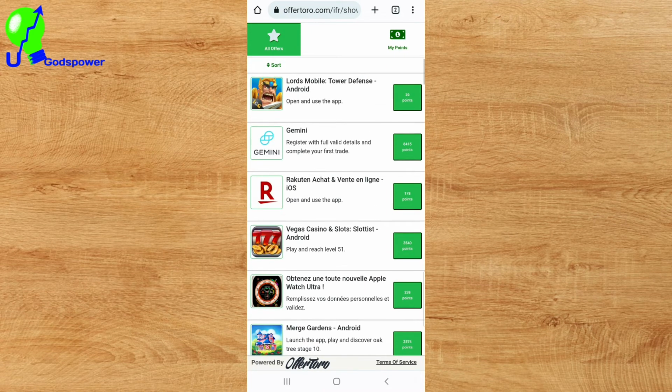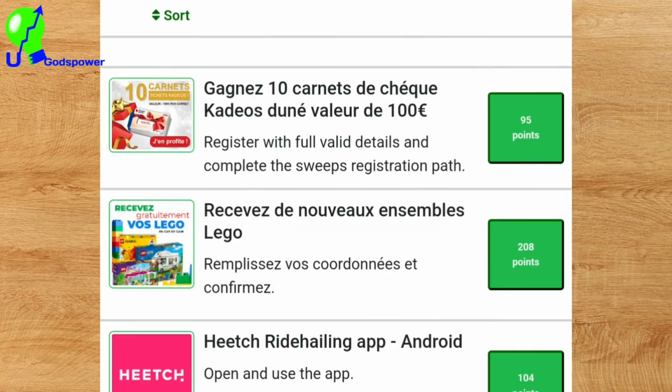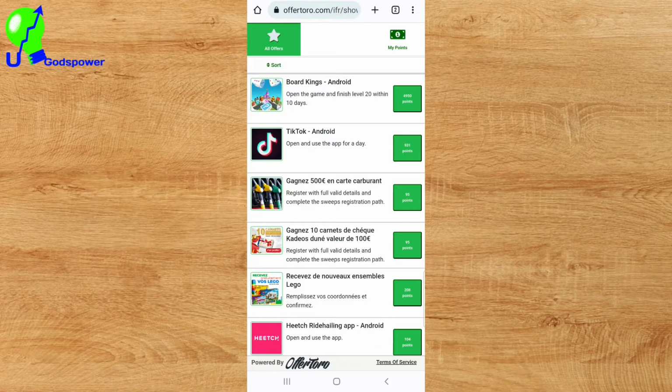You can select the amount of ways that you want to use and you are going to be getting paid in return. You can see a lot of applications, even some application that you even know that is popular. You can see TikTok is here. You can just download TikTok on your smartphone, open it, and you come back again. The points will be credited into your Grabpoint account.